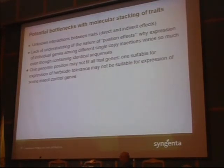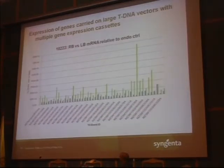And another thing is about the position effect, because even if you select all single-copy transgenes, the expression still varies among the different transgenes. So you can see the two genes on the T-DNA: the blue one is close to the left border, and the green one is on the right border. This is one of the constructs with the 11-gene stack. You can see that the expression is still variable, even though they are all single copies.